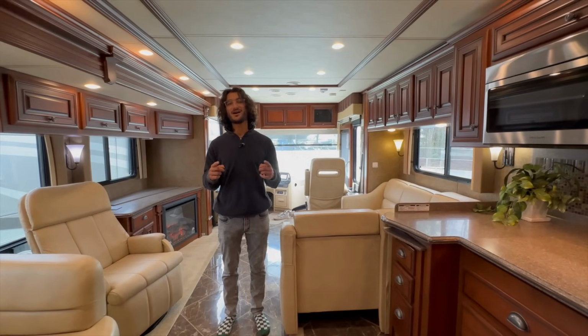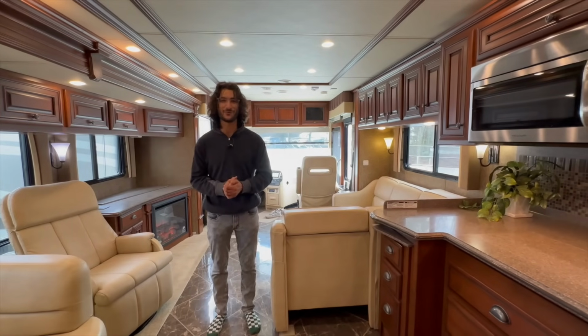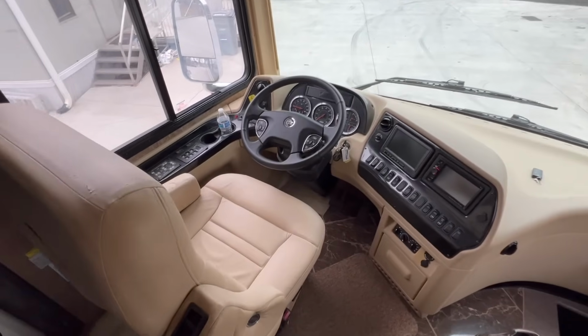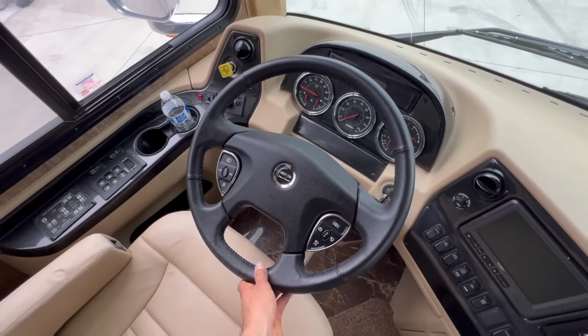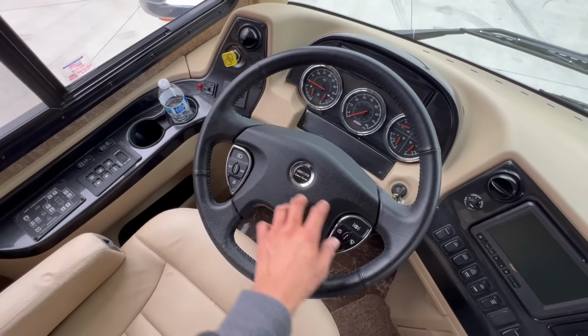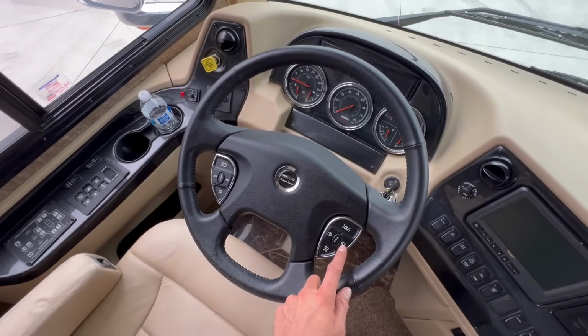Let's check out that cockpit, and then I'm so excited to go drive this 40-foot tag axle, 450 horsepower Dutch Star. All right, so here is the front driver's seat. We've got a leather-wrapped VIP smart wheel. You've got your windshield wiper control here. You can flash your headlights, flash your taillights. You can set the exact timing in between each windshield wiper pulse.